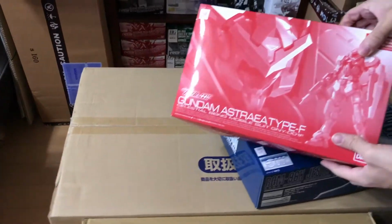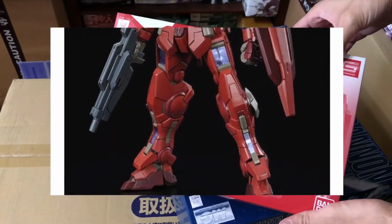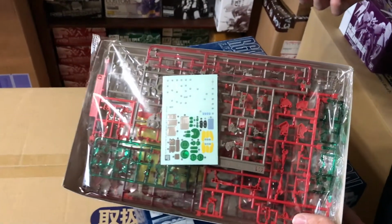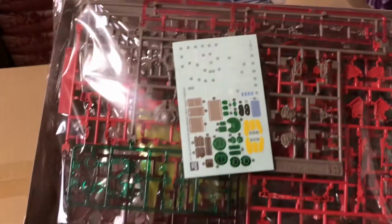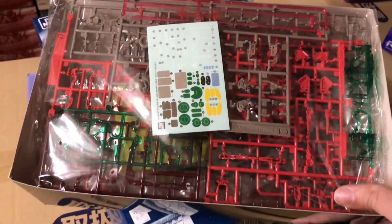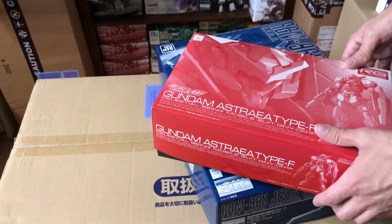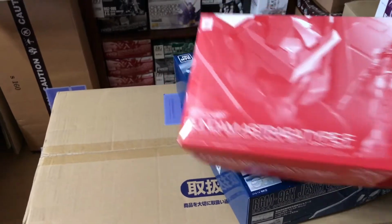Type F, Astro Type F. This is one of the more popular RGs. I have a bunch of these. Definitely, if you're interested in it, come by, pick it up, build it. It's not a completely unique kit. It comes with the Astray parts, which is a P Bandai kit, all new parts, and I'm guessing the inner frame was the Exia, if I remember correctly, which is a regular release. So it's a combination of those two, but it's quite unique in terms of parts.